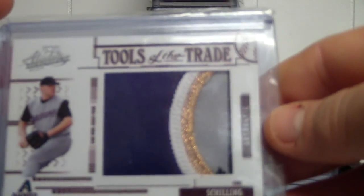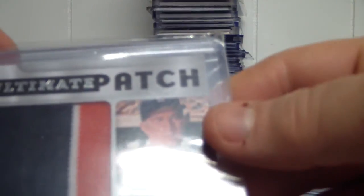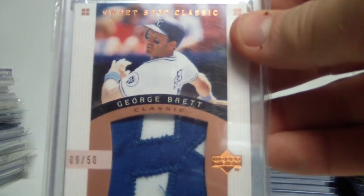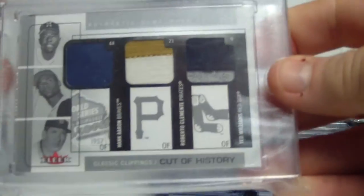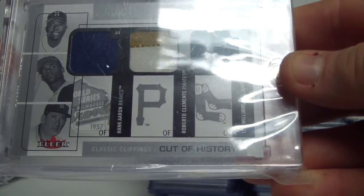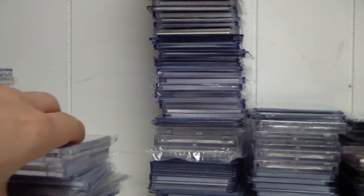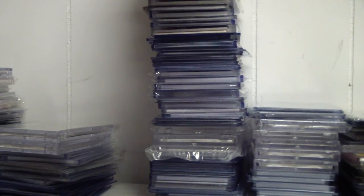A couple more patches from Nick here. We get a Curt Schilling patch. We get an Al Kaline patch. We got a George Brett patch. And another triple here. We got Hank Aaron, Roberto Clemente, and Ted Williams. We'll move on to some football.